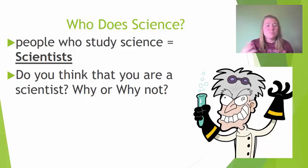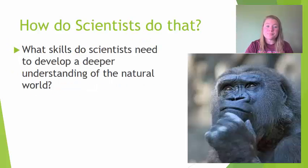But even if you spend time sitting in your backyard looking at the birds that come to visit and trying to see what type of bird seed the birds in your neighborhood prefer, that makes you a scientist. So you do not have to have a degree in science in order to be a scientist. And that is really, really cool.